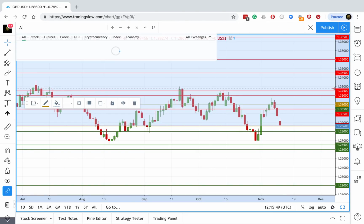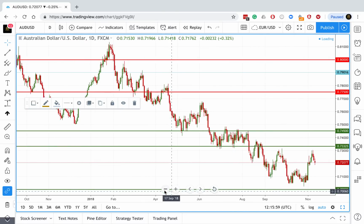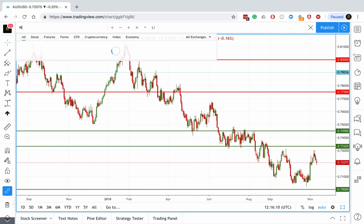Now traders, another one to look at would be the Aussie dollar versus the US dollar and the New Zealand dollar versus the US dollar, and not just against the US dollar, but these two currencies across the markets. Look how weak the Australian dollar has been in 2018, especially against the dollar. Of course, interest rates are going up, but even against other currencies where the interest rates are not going up, the Australian dollar has been so weak, and it's exactly the same situation for the New Zealand dollar.